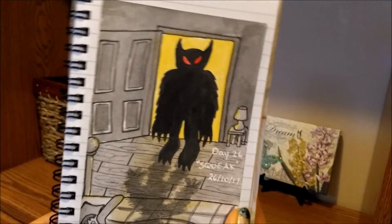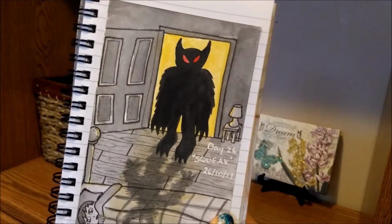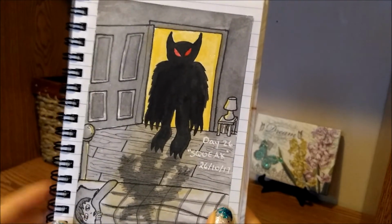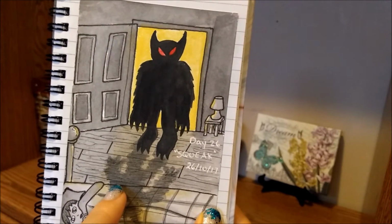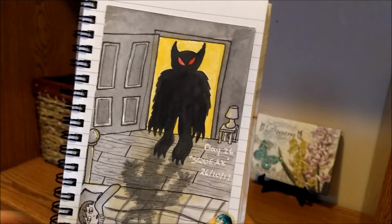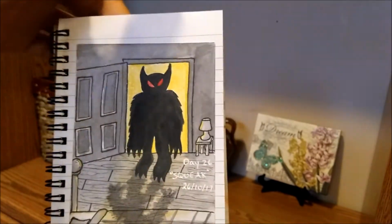Again, I used a lot of ink for this and then just a little pop of color, which was the yellow and then the red. And I was really proud of this one too, with being able to put in the yellow highlights coming in from the door. If I could change one thing about this, it would be that I would have moved the shadow maybe over a little bit, just to kind of make it not look so flat, because I'm pretty sure that's not how the shadow would have looked in real life. Not that this is really real life, but you know what I mean.